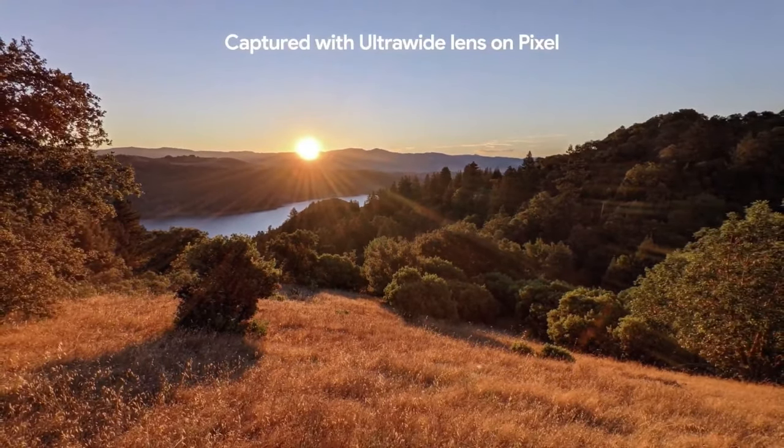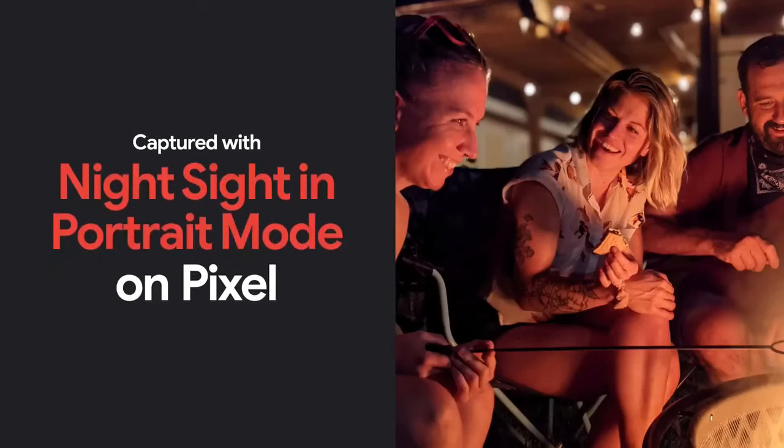Users love taking photos with beautiful background blurs, but this is challenging to do in super low-light conditions. So we've added night sight to our portrait mode. For those evening strolls or backyard s'mores, this combination allows the subject in the foreground to stand out even in low light. The funny thing is, backyard s'mores is our use case.